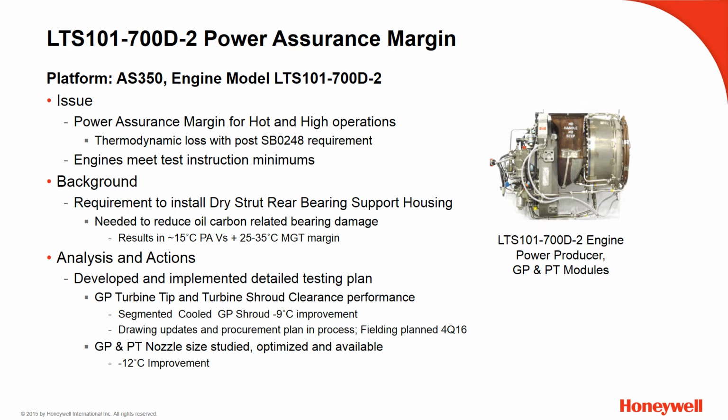We'd like to discuss our 700D2 power assurance margin program. The issue is some hot and high operators need a greater MGT margin to meet their operational requirements. Background: when we were required to install the dry strut rear bearing support housing to reduce carbon-related bearing damage, power assurance margins were affected by about 10 degrees centigrade.